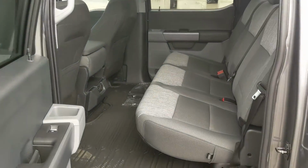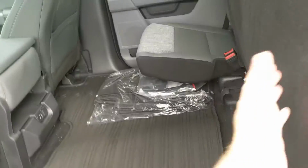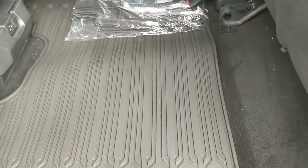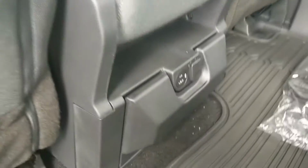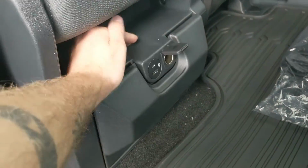First, looking at the back seat, where you have spacious seating for 3 that can be flipped up and out of the way to accommodate any other cargo. And then in the middle, you have fold-out cup holders, as well as a USB, USB-C, and 12-volt power outlet.